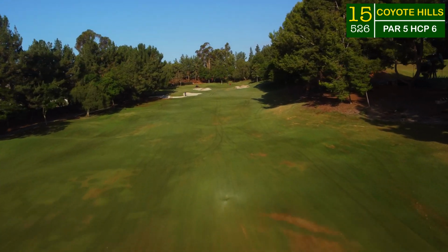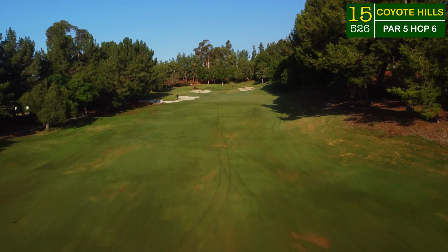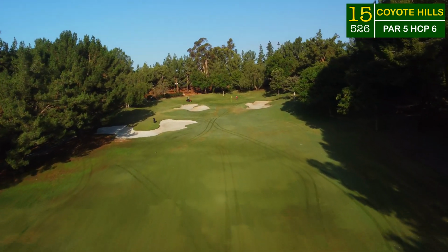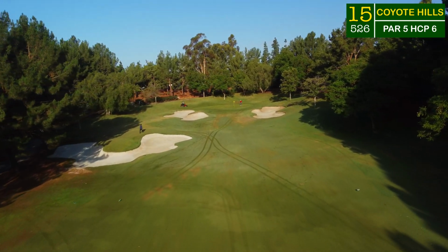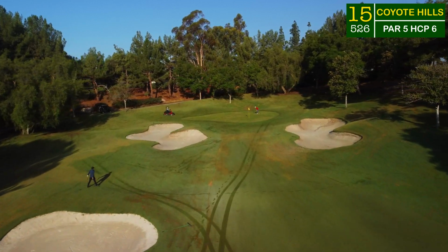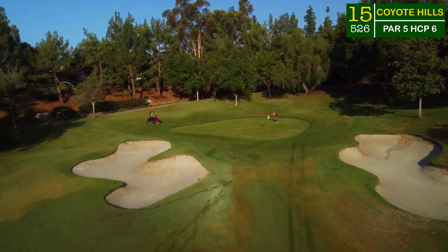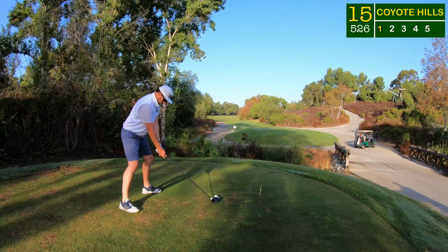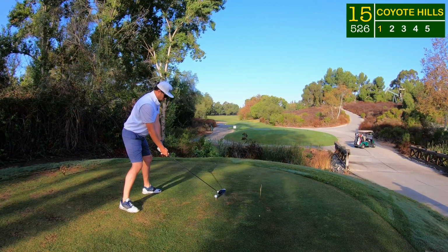But as we approach the green, it's the constant narrative here at Coyote Hills: narrow and sand. The green's finally perched up there, probably blind to everyone coming in, and this green was in absolutely horrible condition the day we played it. It just happened to be the way it was. It was almost diseased. I hope by the time this video comes out, it's in a lot better shape.